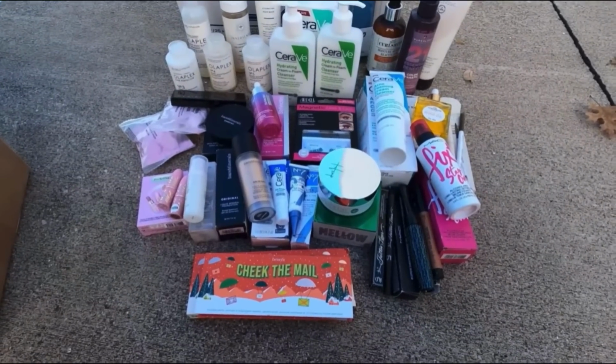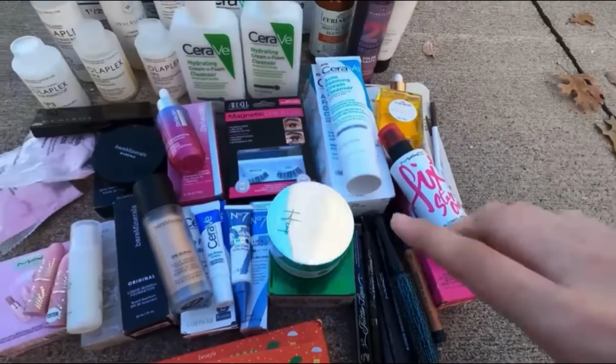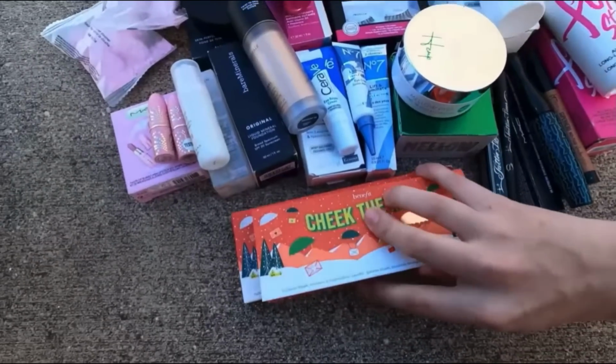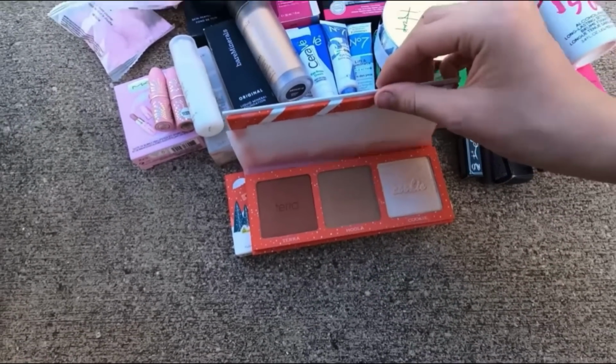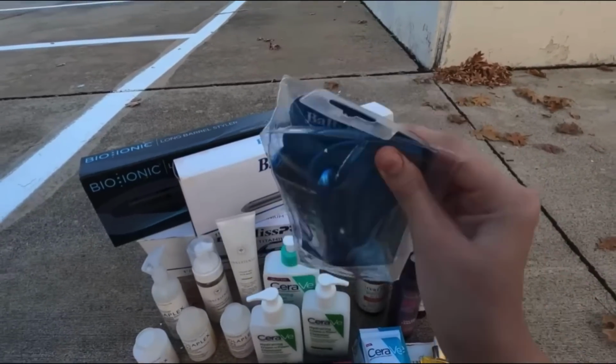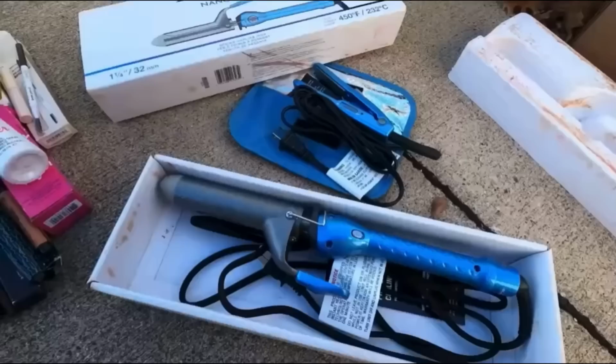Okay, I just pulled everything out of the box so you guys can see, but this is crazy. There's so much. There's a bunch of skincare, some face wash. There's a palette, which I looked inside. It's a bronzing blush and highlight palette. Oh, this straightener is not cut. I don't even think they pulled it out before. Curling wand, which is not cut.